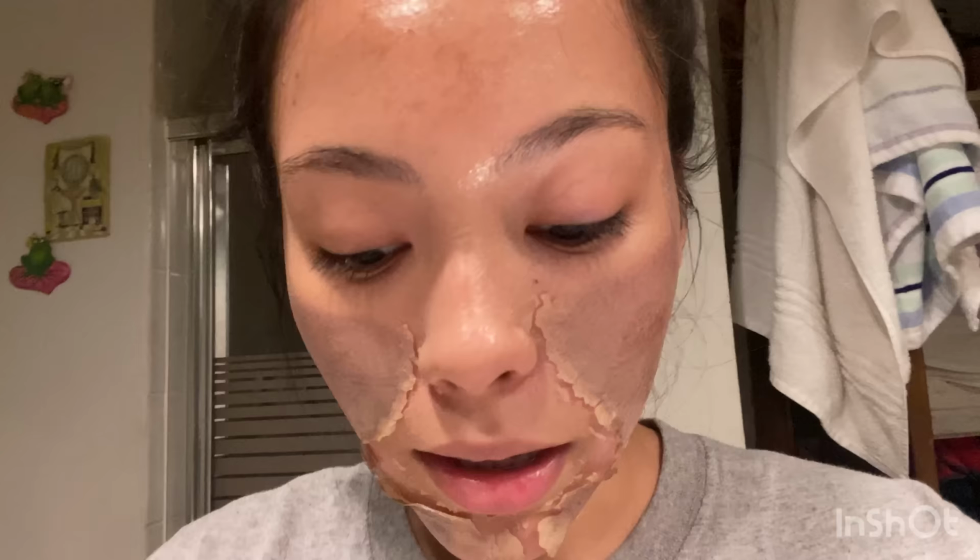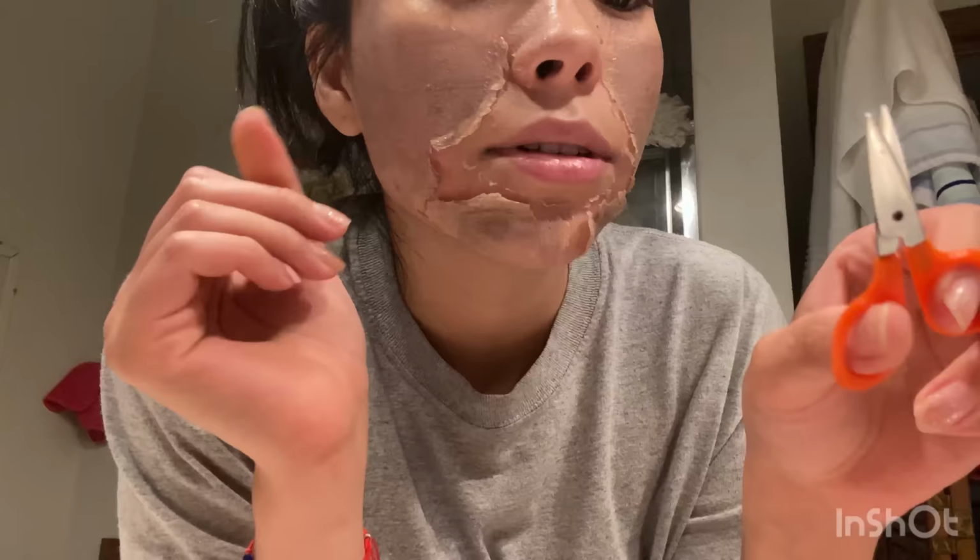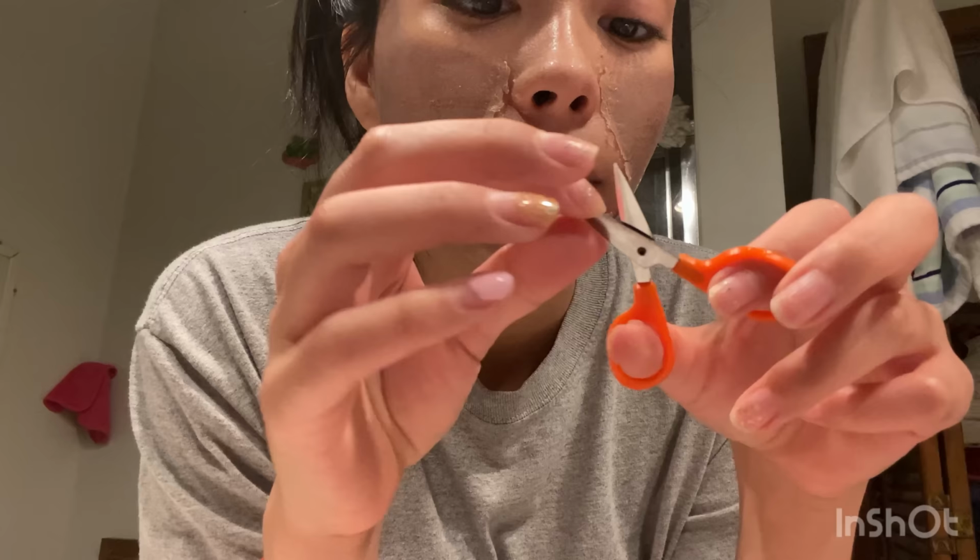And I actually have some scissors. They mentioned in the pamphlet that you are able to cut the ones that already have been peeling. You just don't yank the rest because it's not ready yet. So that's what I'm gonna do right now. I hope they work. I don't think they will, but we'll see.